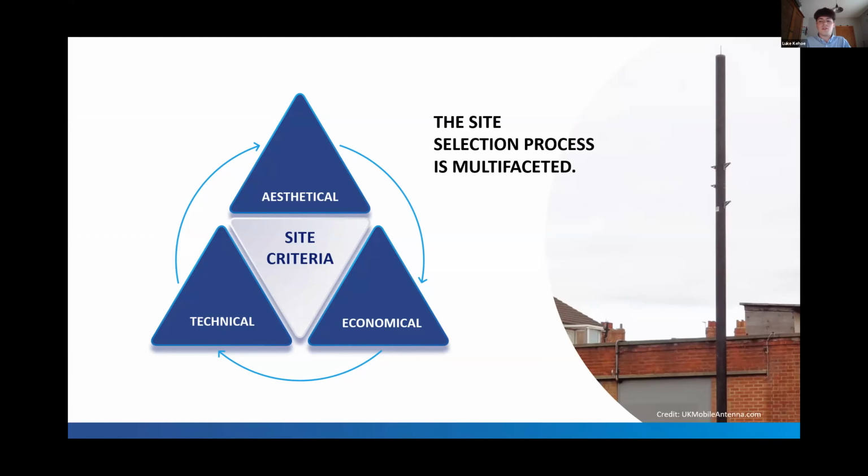On the right of your screen, you can see an example of a replica telegraph pole, and that was deployed in the UK market by Hutchinson Engineering. And mobile operators have moved away from that design because of that technical criteria, because there's a need for multi-band antennas and there's obviously a need for a larger shroud there to support multiple radio access technologies. That's why they're moving away from that.